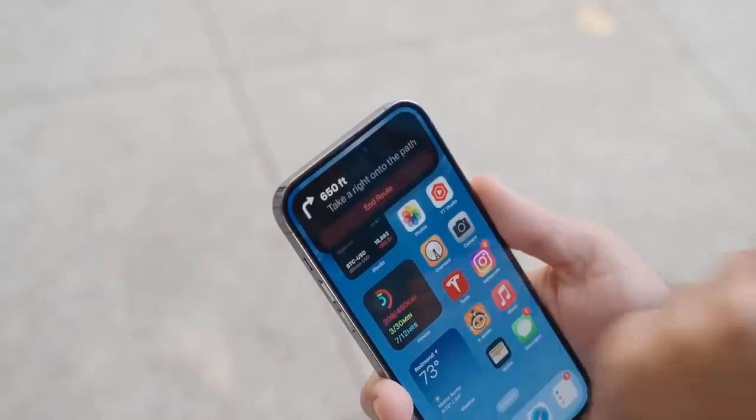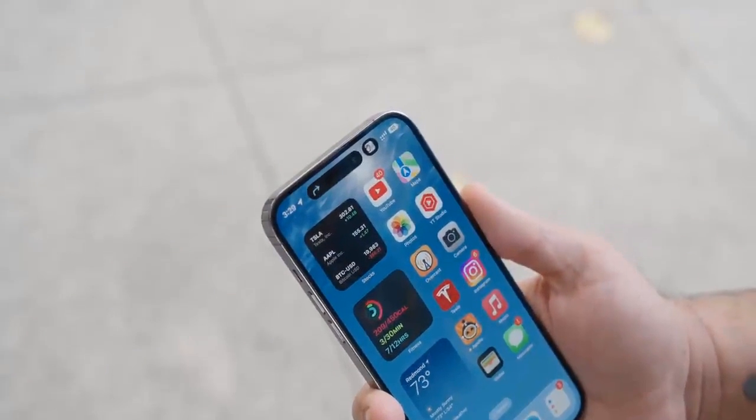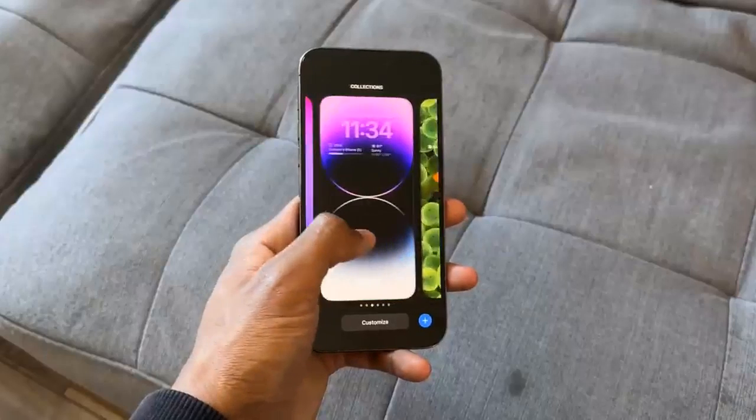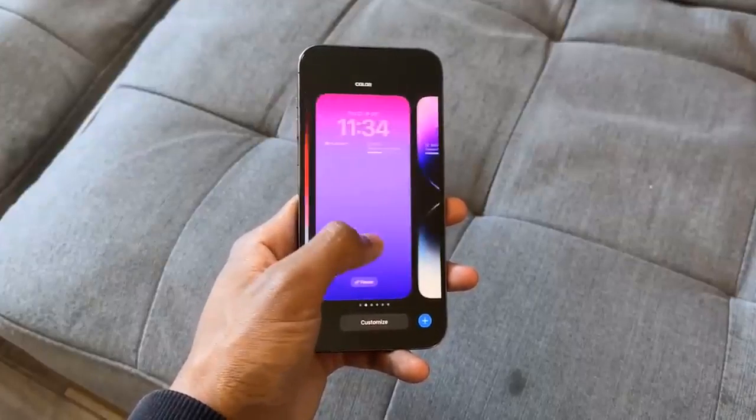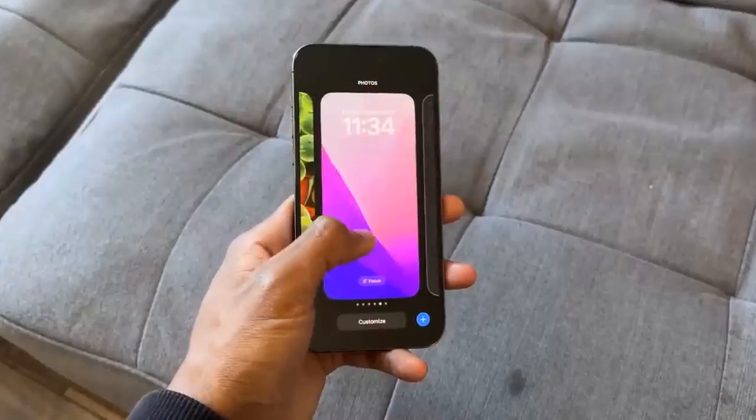Apple is definitely playing catch up with Android phones when it comes to the iPhone 14 Pro's new always on display, and yet Apple's implementation delivers a more robust experience if you are willing to take the time to set it up.